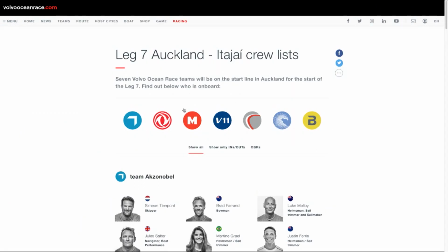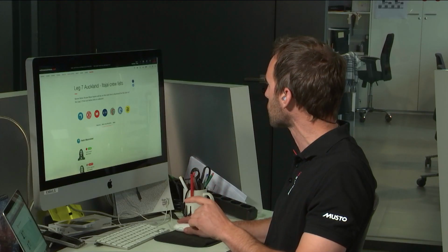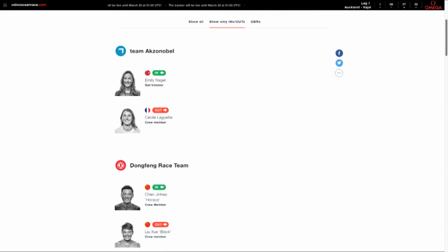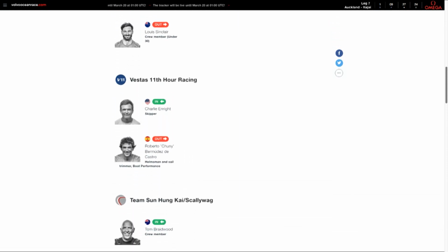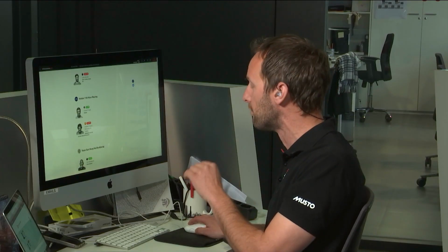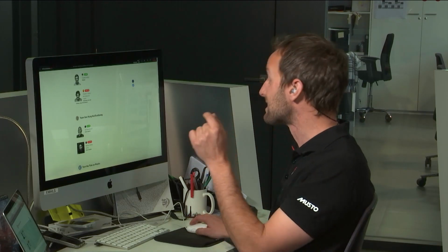Leg 7 crew lists. I'm only interested in who's coming in and who's going out, but I just wanted to flag up one or two little movements here. Team Brunel, a little bit of a change. Same with Dongfeng Race Team. MAPFRE, their first change in a while. Vestas 11th Hour Racing sees Charlie Enright as skipper coming back on board as the boat rejoins the race. Team Sun Hung Kai Scallywag, Tom Braidwood, three-time Volvo Ocean Race sailor, steps on.